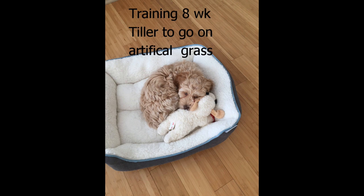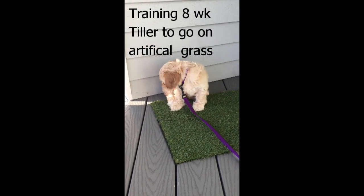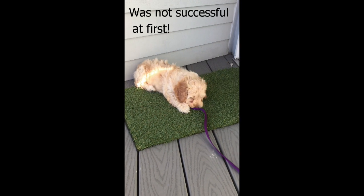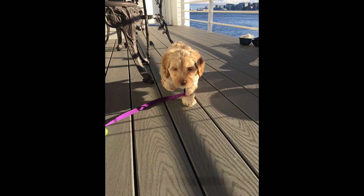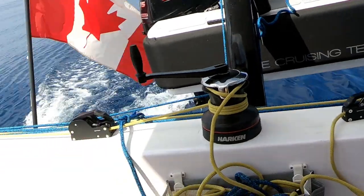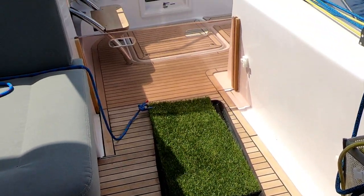I'm going to answer some questions that I've had from various people. The first question, where does the dog go on the boat? When Tiller was young, we lived on a dock in Boston, and we had some grass on our balcony, and she was trained to go on the grass. That worked really well, but between living in our condo and selling the house and moving on the boat, we lived in an apartment, and she learned to love her walks and going on real grass. So she had to be retrained to go on a little piece of grass.